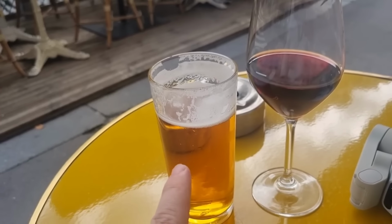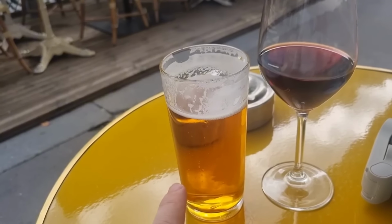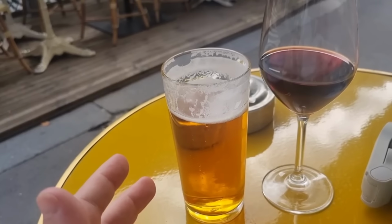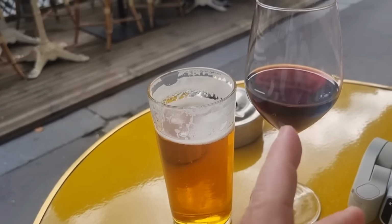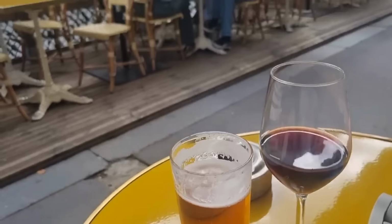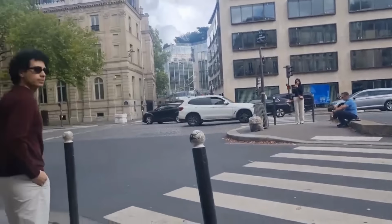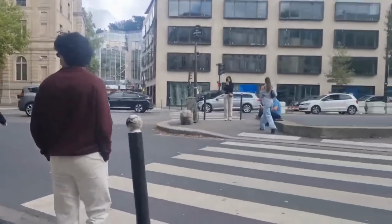€8 for that. That's a medium blonde. So they've got different sizes here. They've got 25cl, 33cl, and then like half a litre, nearly a pint. And it's a wee red wine. We think that's going to be about €8 as well. So €16 for 2 drinks. In the location that we're in, round the corner from Arc de Triomphe, it's not too bad.